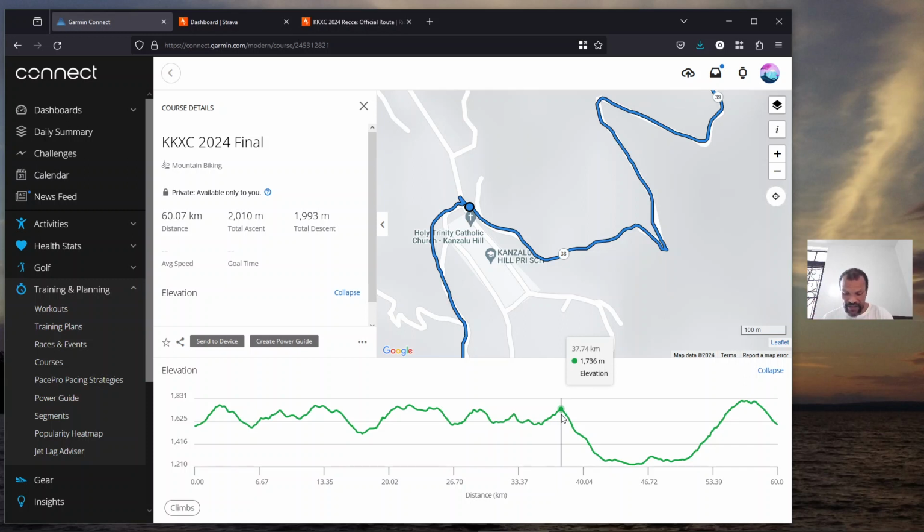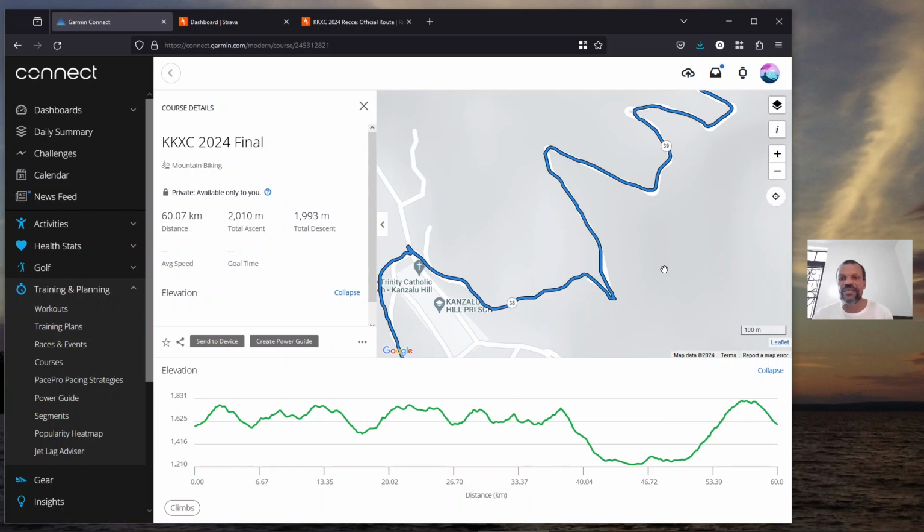Let me see, what did I write? It's called the Kanzalu Cliffhanger. As I said, it's steep, it's technical, it's loose, it's rutted. For the first 4 kilometers, be very careful. Extreme, triple caution. Especially this corner here. Just slow down for it, and then once you turn, then you can go. So I would say the first 4 kilometers, be very careful.